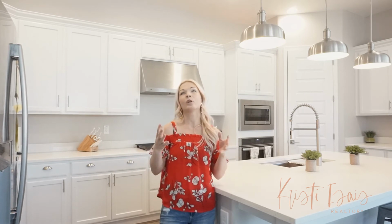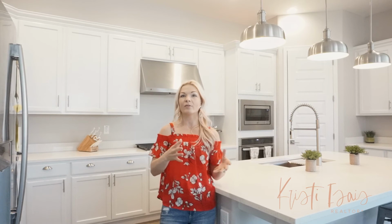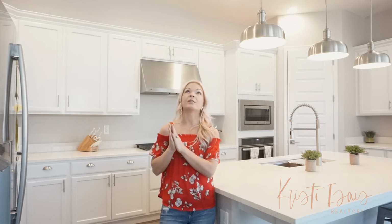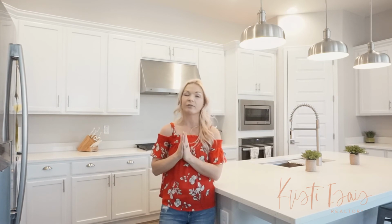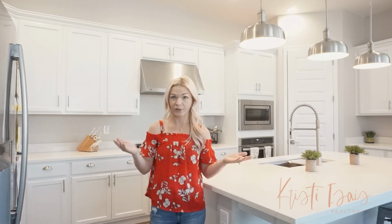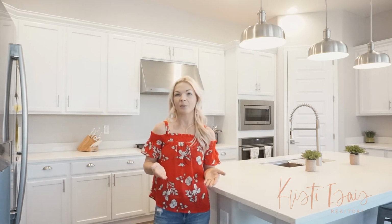So there are pros and cons to everything, but I would urge you guys, if you're kind of wondering which route to take, get in touch with me. I will connect you with my lender partner. She can dial this in 150% for you and really give you multitudes of education on it so you really feel empowered to making the best decision.